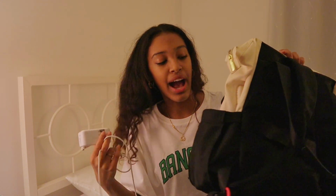With the cord, preferably the smaller the better, because if you're lugging around a 10-foot cord, it's not easy for travel. I have a backpack that actually has a little thing connected to it. You can plug it in and your backpack becomes like a battery. The shorter the better for me personally.